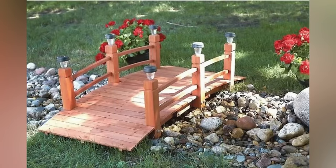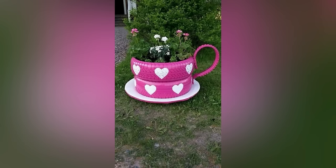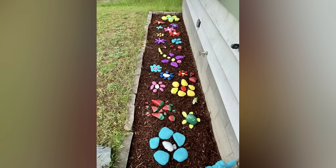Design a garden inspired by your favorite storybook tales, complete with themed plantings, decorative props, and whimsical accents. Create a Peter Pan-themed garden with a pirate ship playhouse and a Tinkerbell-inspired fairy garden, or evoke the magic of the secret garden with hidden pathways and secluded garden nooks.